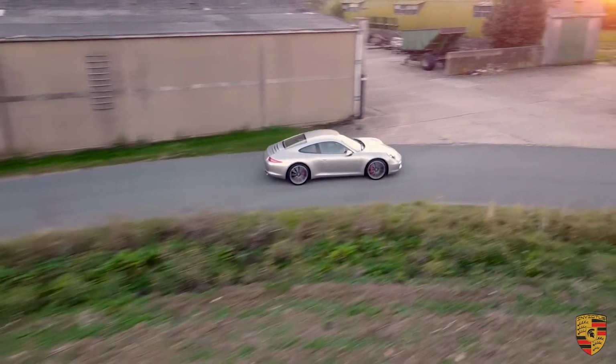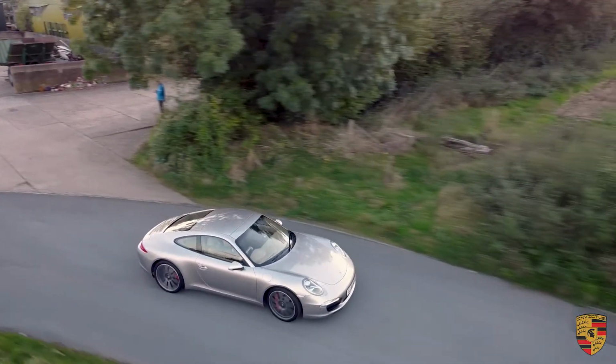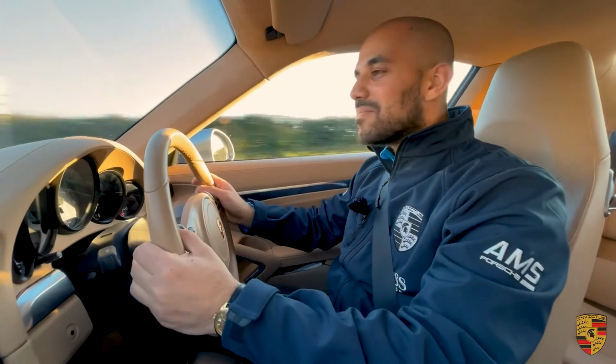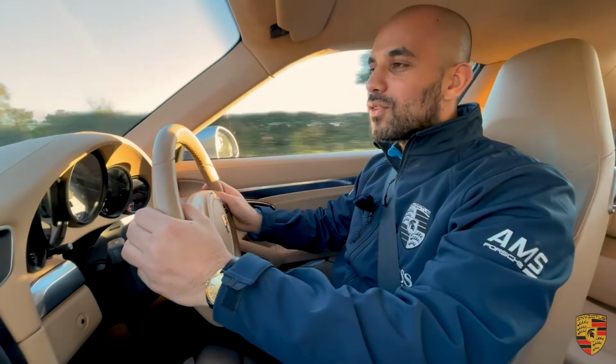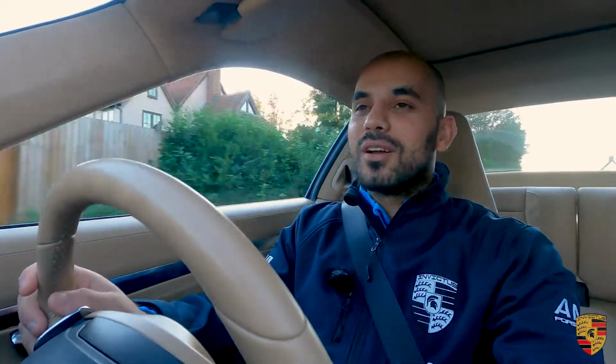And for a sports car, it is absolutely amazing to know that the combined MPG is 35 miles per gallon. And you could get anywhere from 40 to 45 miles per gallon if you're driving on the motorway. And also it depends on your style of driving.